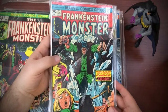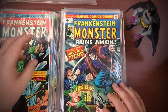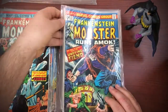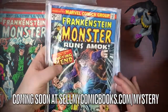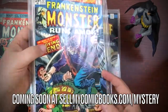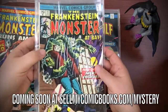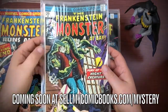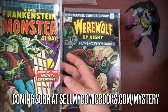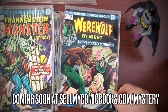These are some nice Bronze Age books. And I will tell you that in those Bronze Age boxes, those mystery boxes, there are some issues of Frankenstein monster. There are some issues of supernatural thrillers. Whoops, there's another one. I can't remember if it's any of these exact issues. And there were some issues of Werewolf by Night. And there were some Tomb of Dracula.